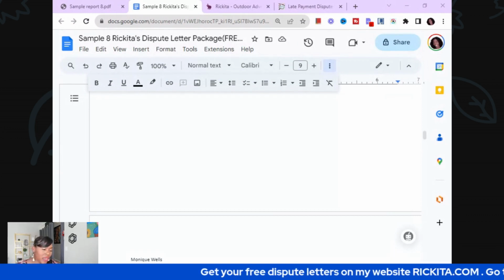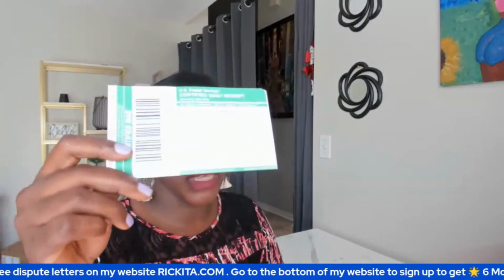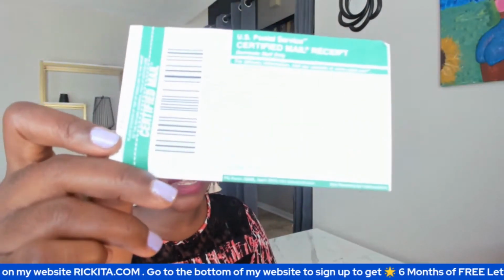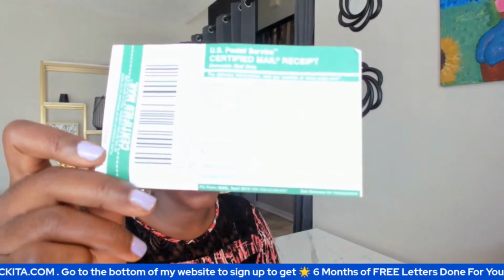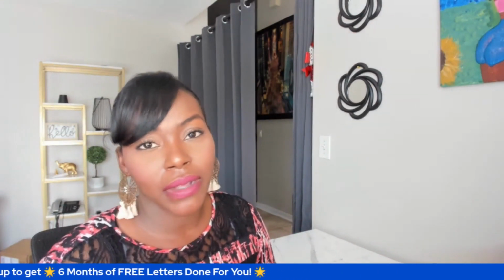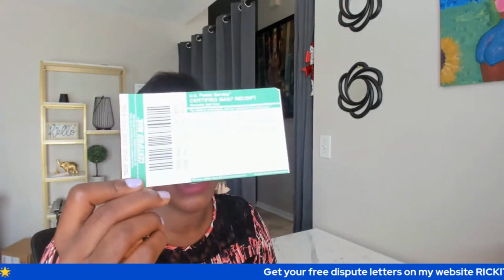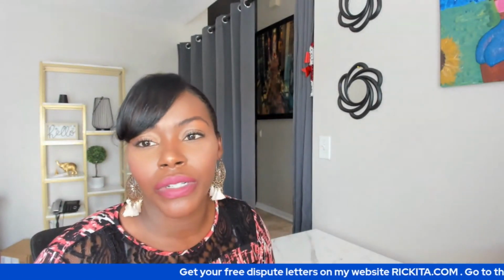Now, I do suggest, and I tell y'all this all the time, that you mail out your letters certified mail. So get this, mail this thing out certified. This is what you'll get from the post office. Use this and mail your letter certified. Seriously, anything I'm sending to the credit bureau personally, I'm mailing certified. So do this. That way you have a paper trail on whether or not they're doing what they need to do in terms of responding.